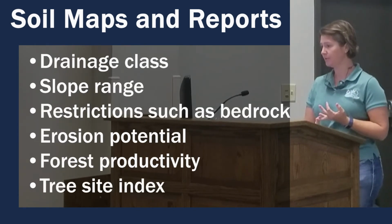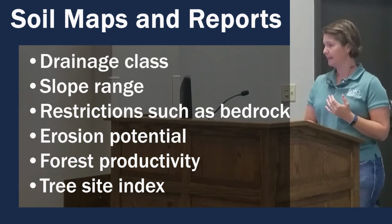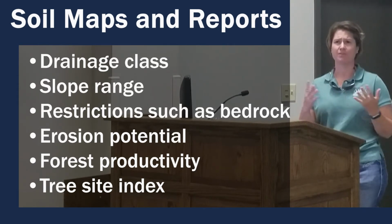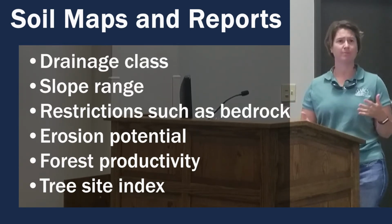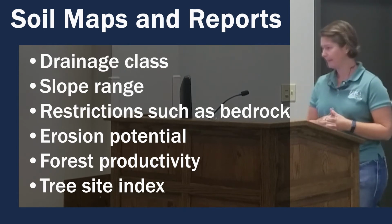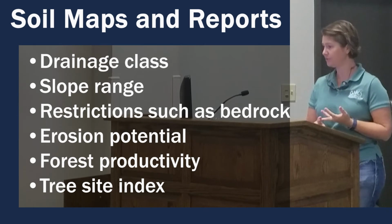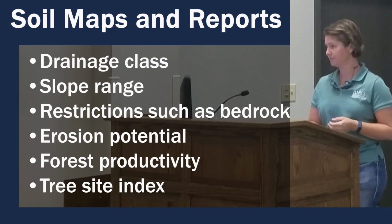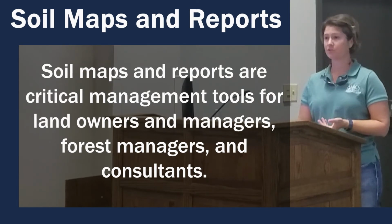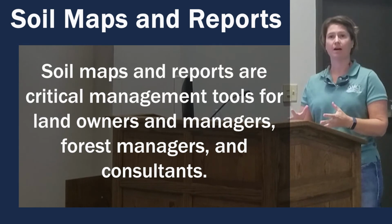Drainage class is another one. Slope range, how steep or low relief you've got. Any restrictions? Is there bedrock in your area? Do you have a rock formation that comes up almost to the surface? That may be a problem getting trees established. Erosion potential, that's a big one. And forest productivity and tree site index, those are two other management applications. Your consulting forester or NRCS is going to take a look at these soil maps and go, what have you got? What are you starting with?